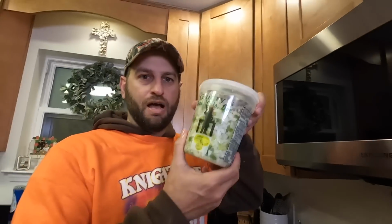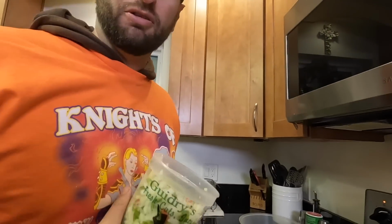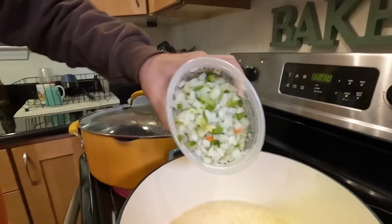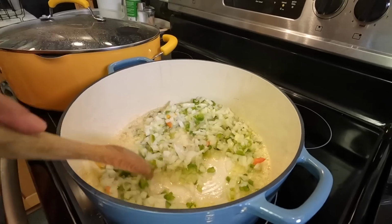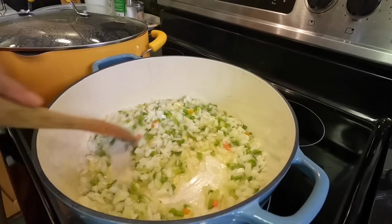All right, next we're gonna drop in our Holy Trinity. I got mine pre-chopped because I'm ready to go to the parade. I don't wanna spend my time chopping vegetables. All right, this is onion, celery, and bell pepper all going in. Put that down for a little while so those onions are nice and soft.